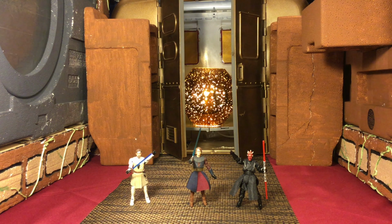Again, I do like the Anakin figure, just some minor gripes with that figure, but it is a very nice figure. I love the soft goods on all of these figures. Great material for the soft goods for all of these figures. I can always appreciate soft goods on my figures, so very good stuff there, guys.